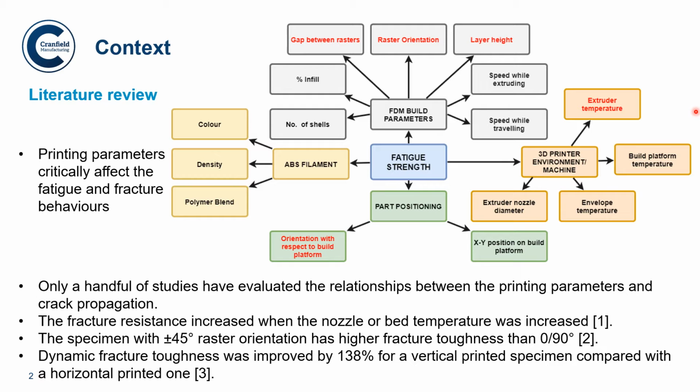However, only a handful of studies have evaluated the relationships between these parameters and the crack propagation. One research showed that the fracture resistance increased when the nozzle or bed temperature was increased. Another research proposed that the specimen with 45-degree raster orientation had higher fracture toughness than 0 or 90 degrees. The other test results showed that the dynamic fracture toughness of a vertical printed specimen was higher than a horizontal printed one.